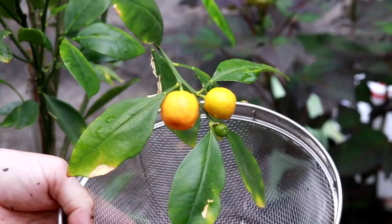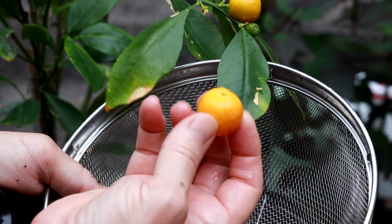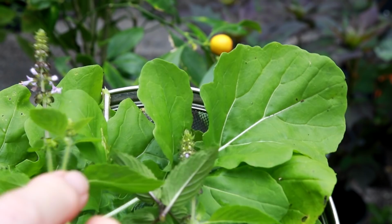One calamondin. Just for a little tartness, I'm going to squeeze this calamondin lime over our salad. And I got some chocolate mint and some blue spice basil. Yes, it's blooming, but I grabbed it anyway.